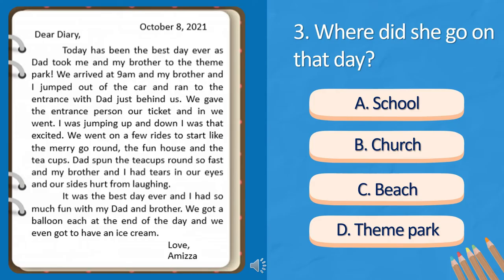Question number 3. Where did she go on that day? A. School, B. Church, C. Beach, or letter D. Theme park? The correct answer is letter D, very good. At the theme park.